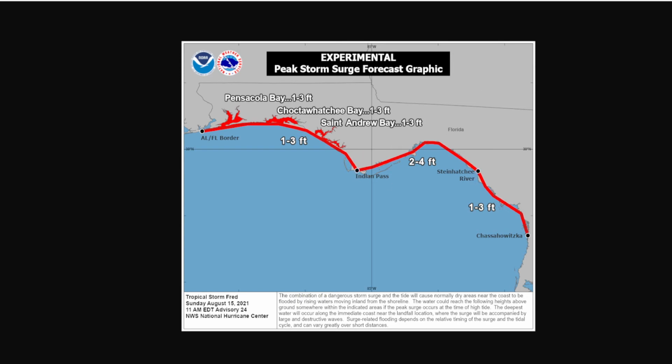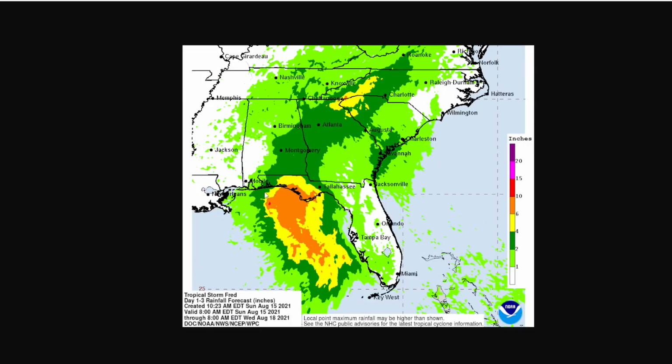But that is not the only threat. We also have rainfall here, and so we have a pretty big swath of the Florida Panhandle that is expected to get at least 4 inches of rain. This may be higher depending on if a band sets up over the Florida Panhandle here, but overall, the flash flooding threat is confined to this area.